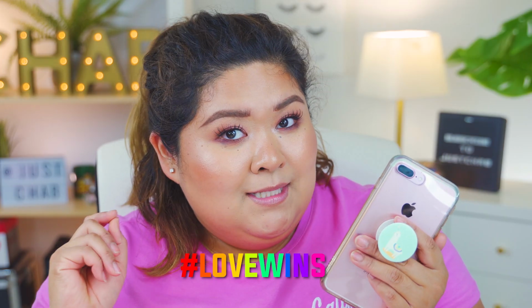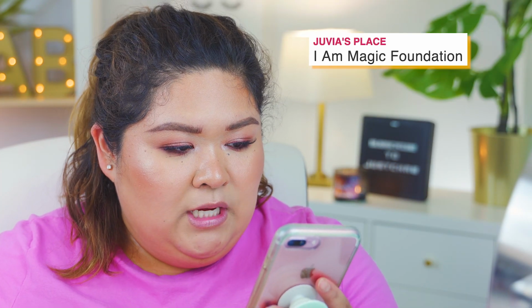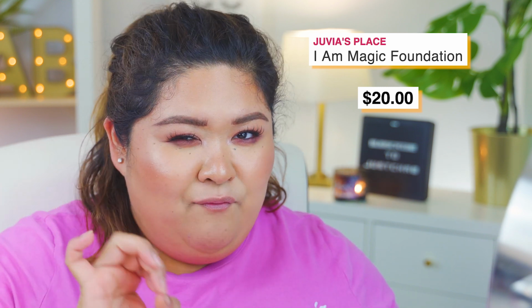It's on silent, it's on autopilot. It's a llama with a horn, a rainbow horn. Hashtag love wins, because you know June is Pride Month. Anyway, I'm gonna say this one more time: this is the Juvia's Place I Am Magic Foundation. It is $20, which is actually a really good price, especially with a brand that is a little more on the high-end spectrum, kind of, but very, very affordable.